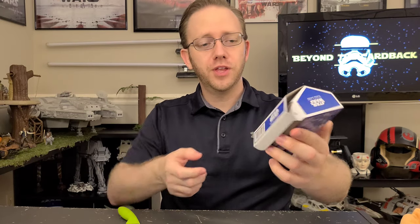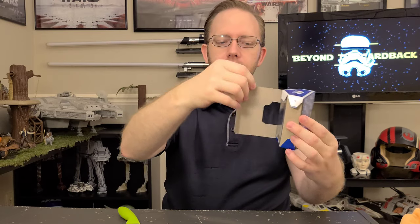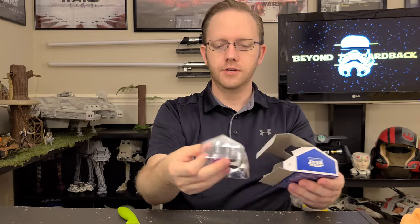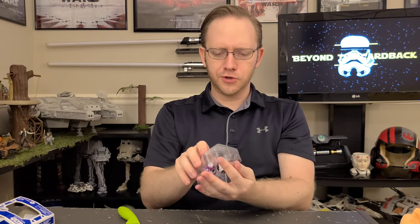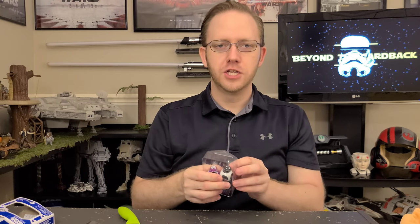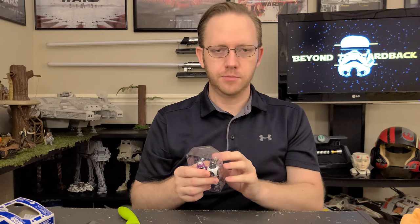Okay guys, so the cool thing about this is you don't open it from the top. You would think you could open it from the top and bottom, but you actually cut the sides here and they open to the side, and then you can just pull them right on out. Here we go. This is cool. Okay, these are cool. Look at that. Sorry for the loud noise. I may mute it right here because I know that this makes a lot of noise.